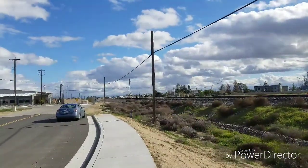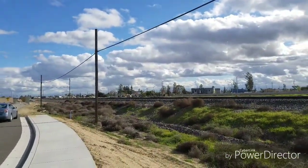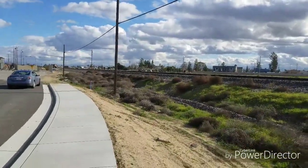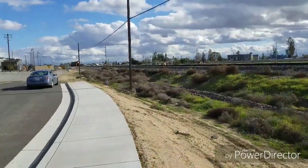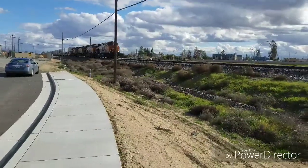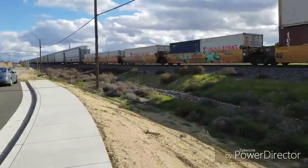Here comes a northbound. It's hard to see from here. Looks like an auto rack train though. We've gotten our stuff packed away and this guy came. So we're shooting it on the phone. AD 48, 3810, 5484, and 4060. That's a little intermodal train.